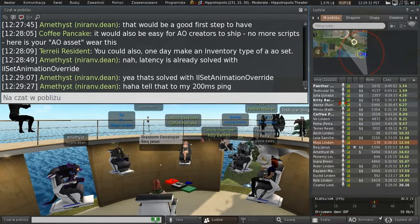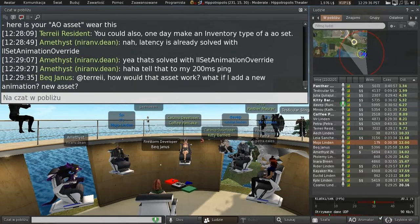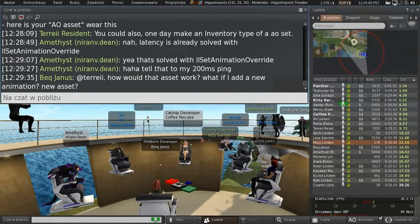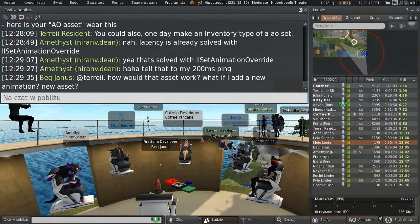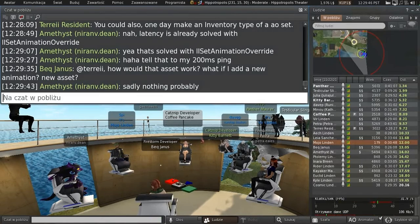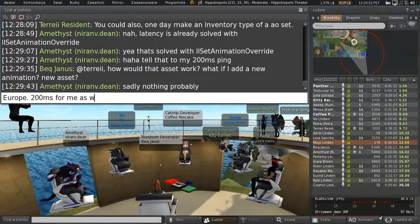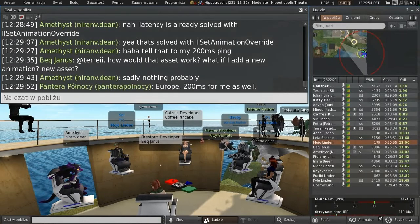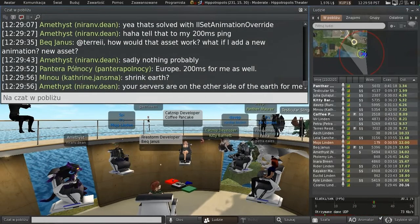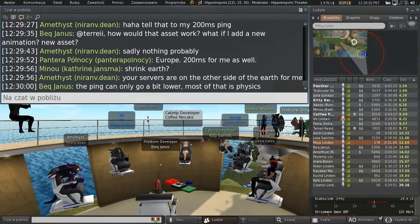Right. So it's that 200 millisecond ping. Why do you have 200 millisecond ping, and what can we do about that? Because there's a whole lot of things that would be better if the ping was lower. Maybe Starlink will fix everything.